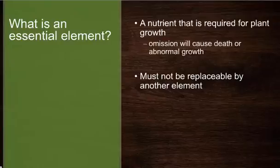So start off with, you want to understand what an essential element is. It's a nutrient that is required for plant growth, that its omission will cause death or abnormal growth, so that if you don't add nitrogen, your plant might not die if you don't add enough, but you might also have abnormal growth. It can't be replaced by another element. So all of these elements are known to be needed for the plant to have full growth, full yield, or not die.